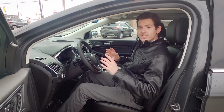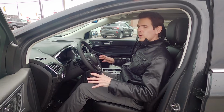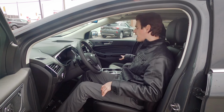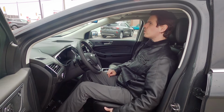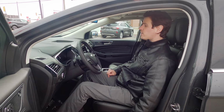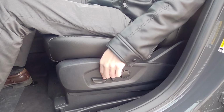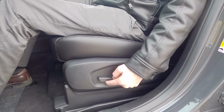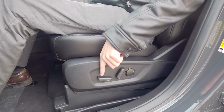Adjusting the driver's seat inside of the 2021 Edge is a very straightforward process. So we do have power adjustable seats, and that's going to be for the driver and for the passenger side. Just on our left-hand side, we've got a series of levers. The lever in the very front is actually going to move the seat forwards or backwards. We can raise the whole seat up, or we can lower the whole seat down.